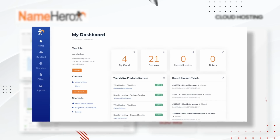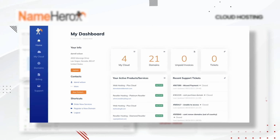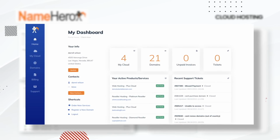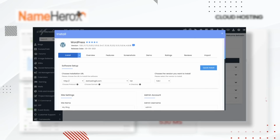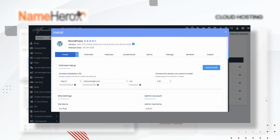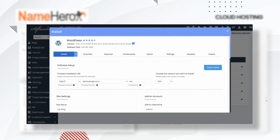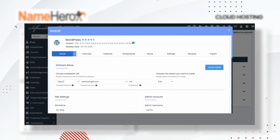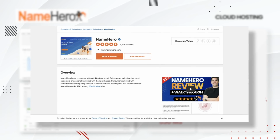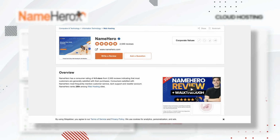They've also dramatically improved their backend and customer portal from their outdated one. It's really easy to see your domains, your plans, and your billing information. NameHero also does have a very easy setup wizard with a quick install for WordPress. You simply go get your domain, you press quick install, and you'll have your website up and running in a few clicks. They also do have tons of 5-star positive reviews, which you can simply find anywhere on the internet.